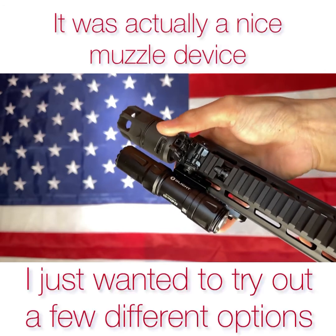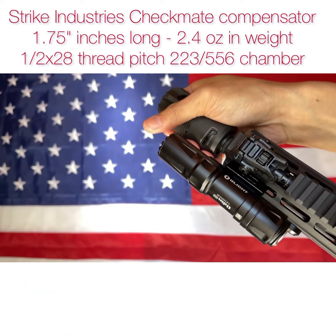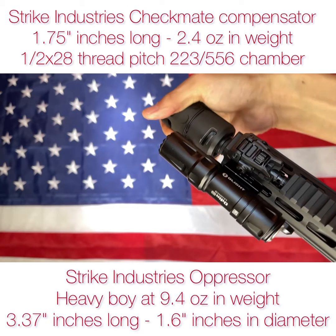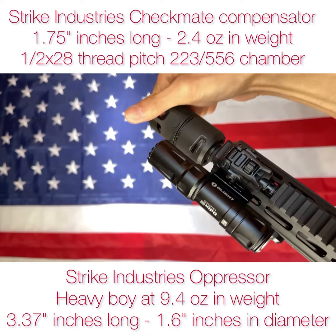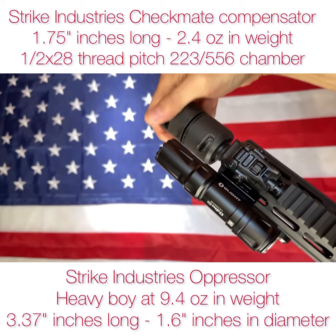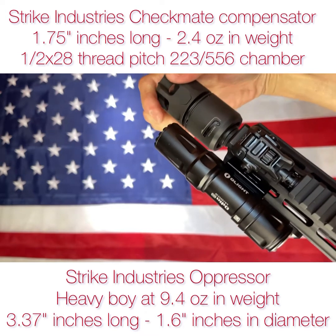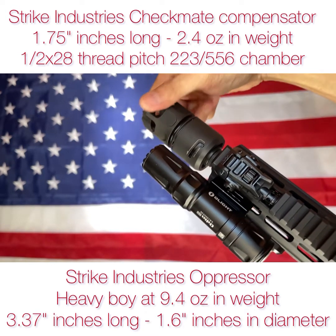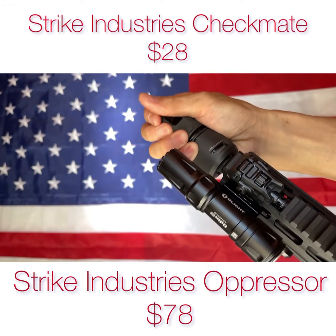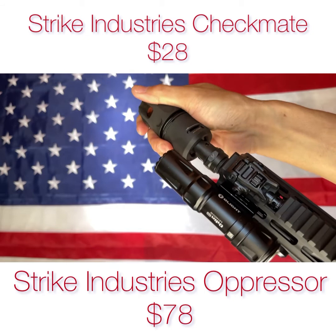I did change out the primary weapon system A2 style flash hider, and I changed it out for a Strike Industries Checkmate compensator. One of the reasons why I chose the Checkmate comp was because I wanted to try out the Strike Industries oppressor blast forwarding device. I shoot at an indoor range and a pretty crowded outdoor range, and the Strike Industries oppressor allows me not to be as obnoxious to my neighbors. It kind of keeps the gases forward and doesn't shoot them to the side like my compensator is designed to do. It's got a really solid ratcheting system, and I can take it on and off whenever I want to, and I really like that feature.